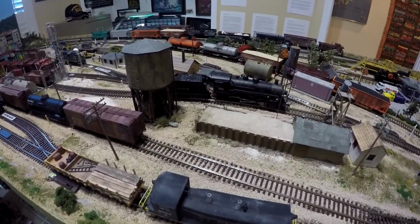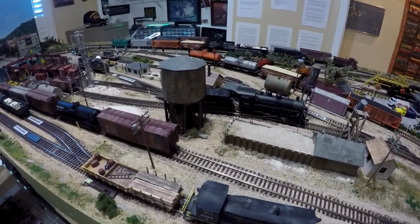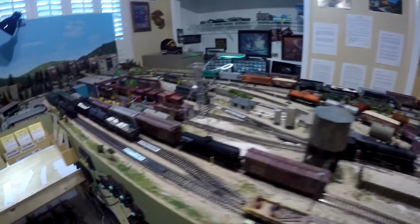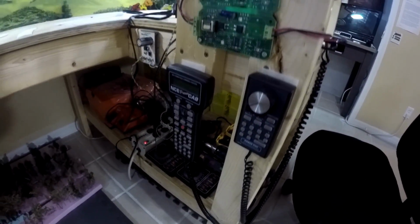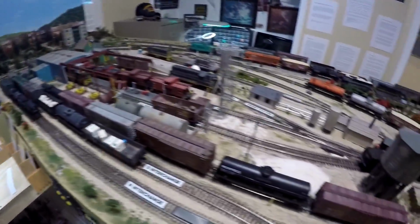There is one steam and four diesel engines operating on this layout, which reflects that during the late 50s, steam engines were losing their position to first generation diesels. I run the entire railroad on NCE equipment. All engines are digital command control, DCC, equipped.